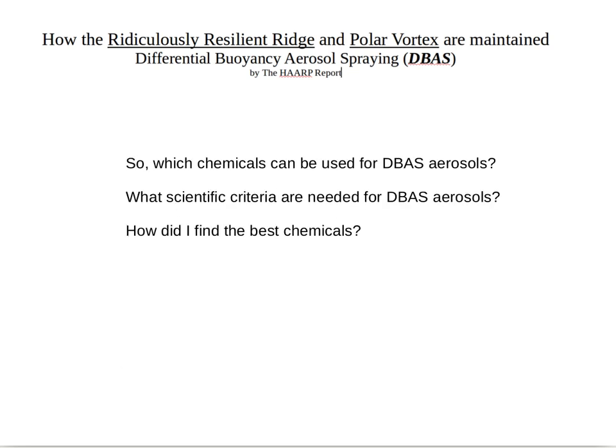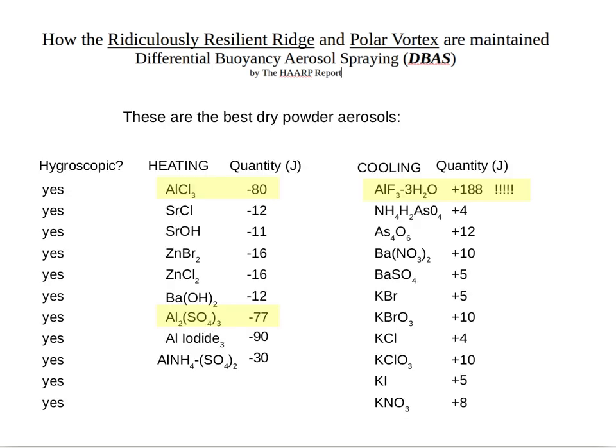So here's the meat of the presentation. Which chemicals can be used for DBAS aerosols? What scientific criteria are needed for DBAS aerosols? How did I find the best chemicals? After hours of looking through chemical handbooks, these are the best dry powder aerosols that I could find.